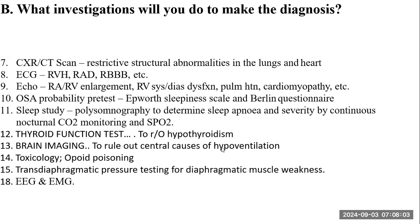So now also the thyroid function test. Thyroid function test will actually help to rule out hypothyroidism. Hypothyroidism can actually predispose the patient to having obesity. And we also have the class 2. The class 2 is when we have metabolic disorder coexisting with obesity. So that can actually rule out that particular class of obesity hypoventilation syndrome in this patient.